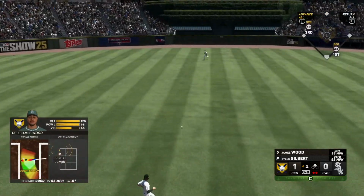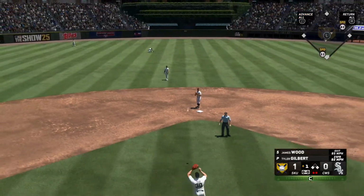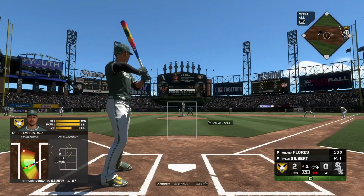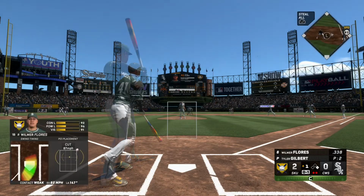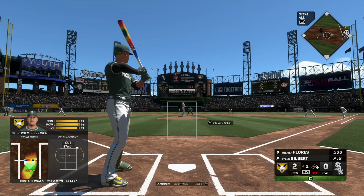Worm burner into the outfield for a knock. Headed for the plate. He'll score easily, and it's an RBI single, and they take a 2-run lead. Runner at first with 2 away. And here's the first baseman, Wilmer Flores. Foul ball there. Wood leads off first with 2 down in the inning.